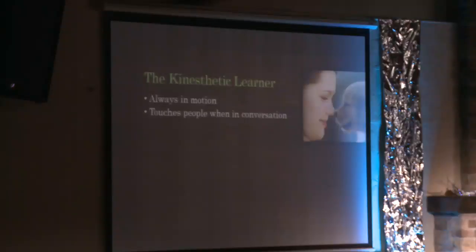Kinesthetic learner. This person is typically always in motion. I think of one of my best friends from when I was a kid. Oh, my word. Touches people when in conversation. Now, some of that is cultural, too. Okay? It's not just the kinesthetic learner. Taps while concentrating. Right? You're taking a test and halfway across the classroom. I got in so much trouble because I run my fingers aggressively on the desk while thinking, and they're like, "Stop." Or clicking the pen.